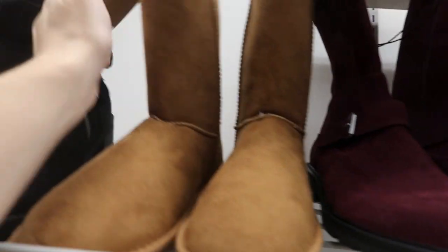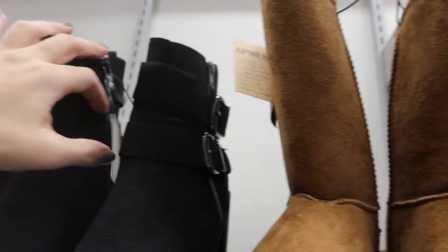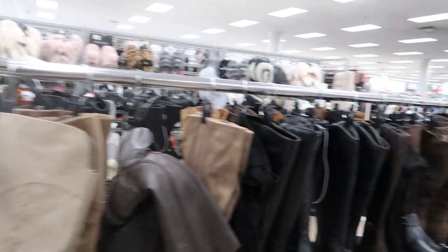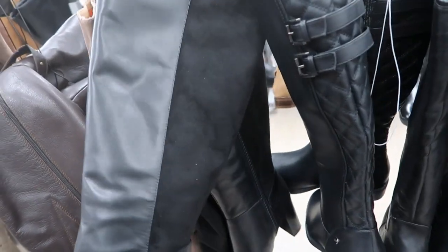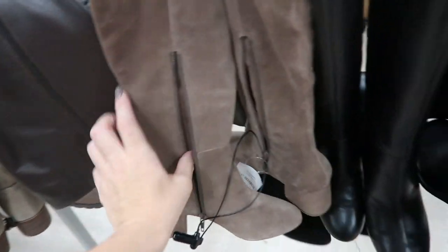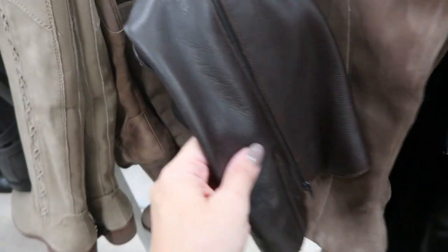$19.99 for these. They're from this brand, Capri's by Lamb. These mud booties, $22.99. Wow, lots of boots. $29.99 for these. They're by Bandolina. They have leather on the front, suede on the back. These taupe colored are $16.99. Can't see the brand of those.